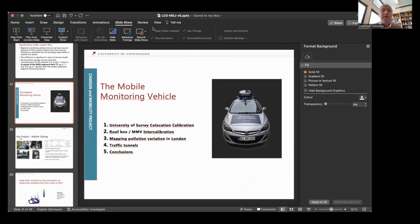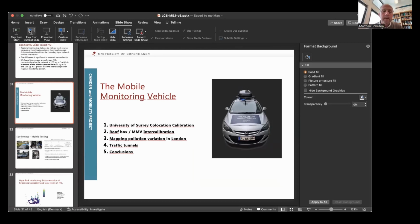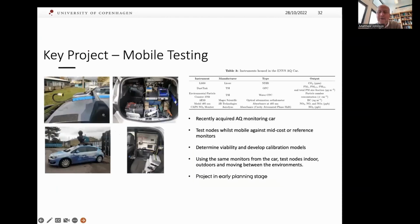And the final thing to show you here is just a very interesting study we did using the Google car. So this car was outfitted with a lot of different kinds of air pollution monitoring equipment. It had formerly been used to take pictures of the streets around Denmark. And then we could intercalibrate the nodes with the instruments and also check the behavior of the network.